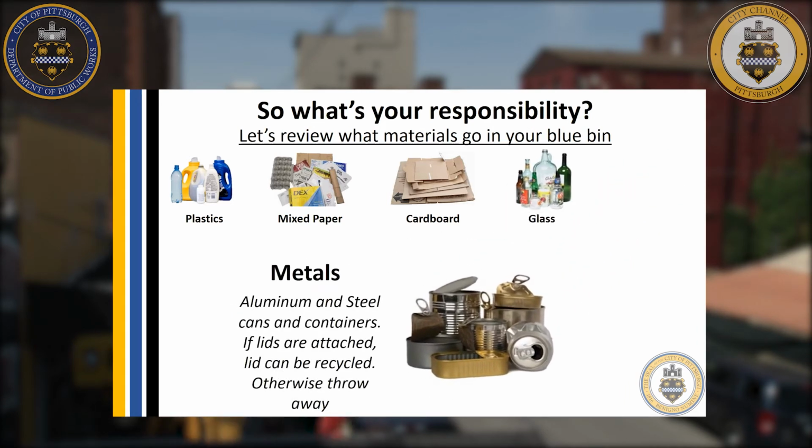Metals. All aluminum and steel cans are recyclable. If the lid is still attached, it can be recycled with the container, but if the lid has been separated from the container, throw it away.